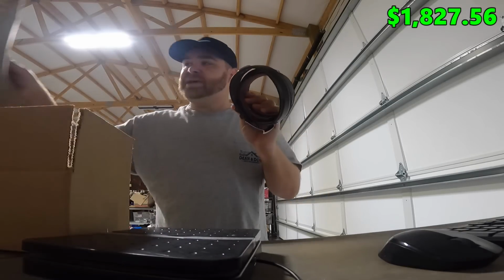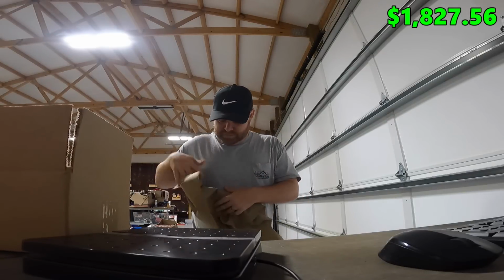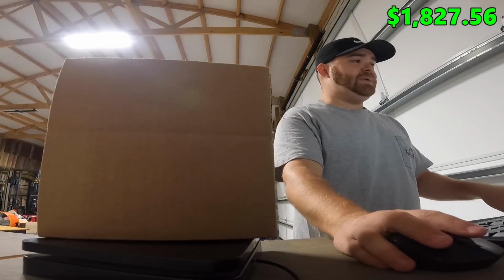I don't think I've ever shipped a belt before, so I'm gonna roll it up like this, wrap it in some packing paper, like so, and then put it in one of these boxes. 11.3 ounces. We could ship that bad boy first class. I did get a notice from eBay today that USPS has officially stopped first class packaging. It's all like UPS Ground Advantage now, but the price is the same. It's just not called first class anymore.